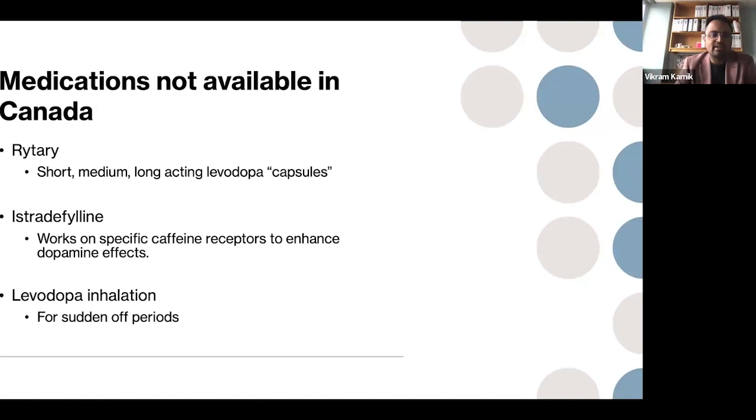The last one is the levodopa inhalation. It's for those sudden off periods or wearing off periods, and people would just inhale some levodopa, and then the theory was that would carry them over to their next dose. The challenge is this is a powder, and when people would inhale it, it would cause significant coughing fits because the powder would get stuck to the back of your throat, and it would just be really hard to get out and get absorbed.